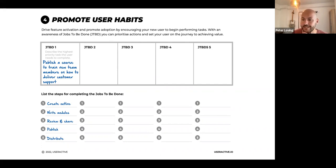Adam asks, thanks, should this be in a welcome meal or onboarding widget after login? I would actually say this particular step is about activation. So we want users, whilst they're in the product, to start actually performing these tasks. So I would use this as a widget within your onboarding, or even if it's not a widget, something that's integrated within the key screens that actually gets them started.